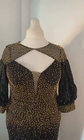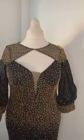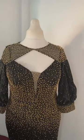Don't throw books outside. You're meant to be reading them. Mommy will come and read them to you soon. So let's show you more. I'll get this one off the mannequin.